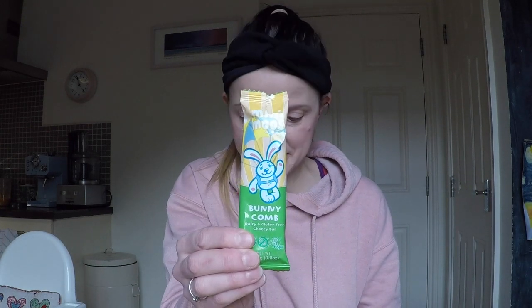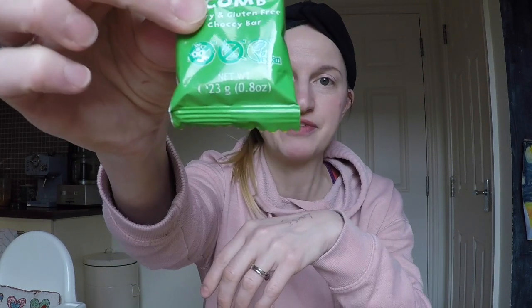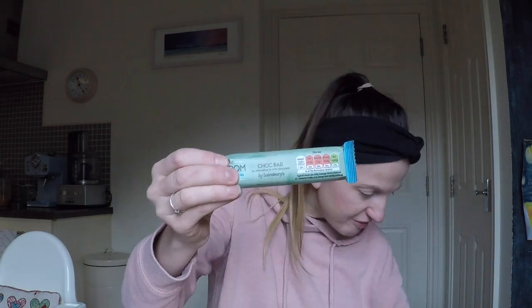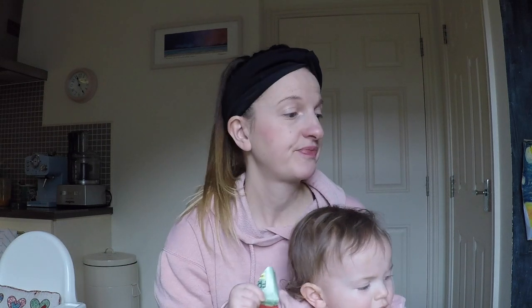Then I'm actually going to say the Moo Bunny is my next favourite, just because it tastes a bit different, and that is the Free From Bunny Comb, and that cost £1, and it has got the vegan stamp. Then I'm going to say it's the dark chocolate from the Free From range, and that one was £1.10. And then finally the milk chocolate from the Free From range, which was 45 pence.